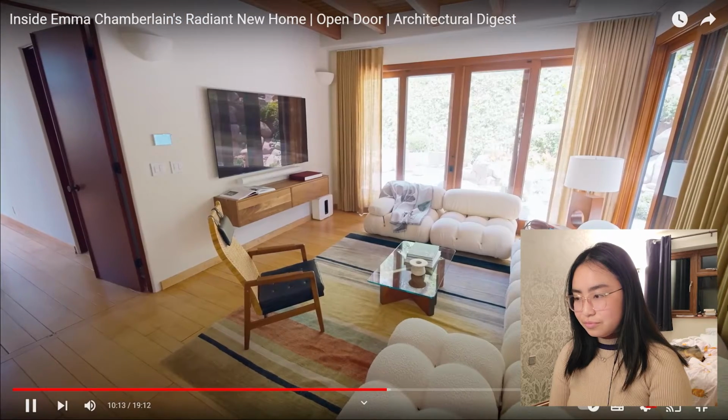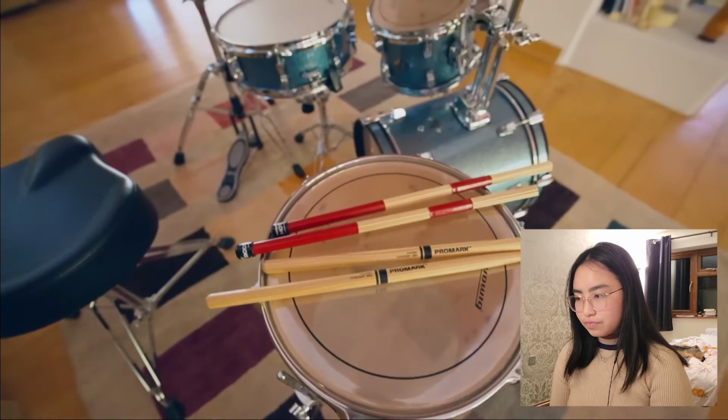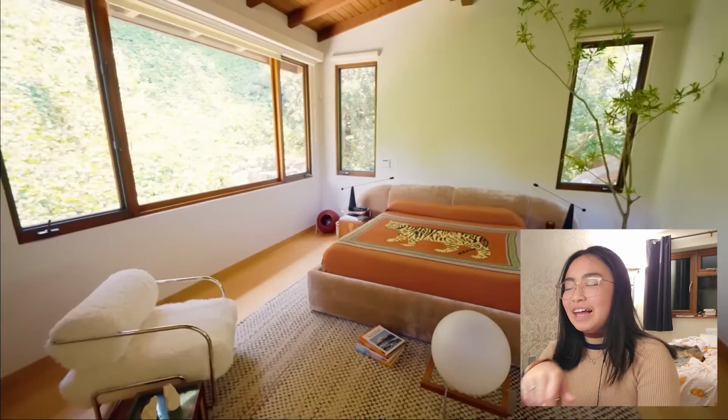The cool thing in this room is the drum set. And listen, before I even show you the drum set, we really need to get this out of the way. When I say I'm not very good at drums, I'm actually awful. I enjoy doing it anyway. I like that about Emma.